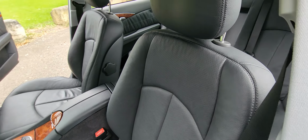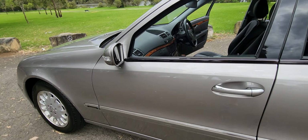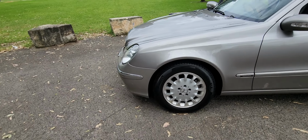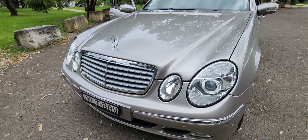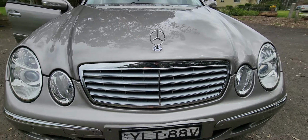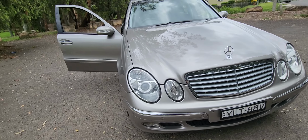The leather is gorgeous. The bird's-eye walnut is still like the day it was when it was brand new. You've got a button to electronically put the headrests down. You can even buy an adapter to make the Bluetooth work, even though it's an almost 20-year-old vehicle. Well, it is 20 years old in 2 months' time. The headlights look like they should be on a car at Mercedes-Benz of Sydney. The three-pointed star sitting pretty and looking gorgeous. The paintwork is beautiful. And again, 50-something thousand kilometres, one of the safest, best-built cars in the world.